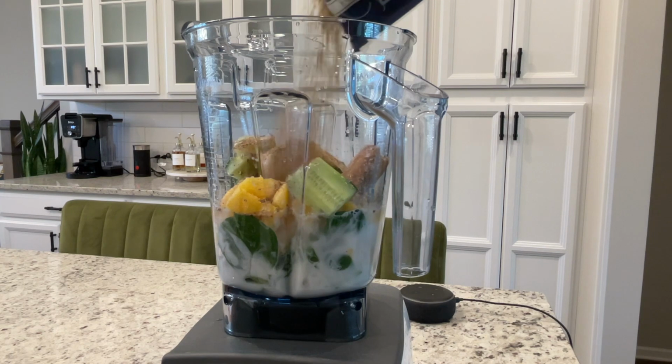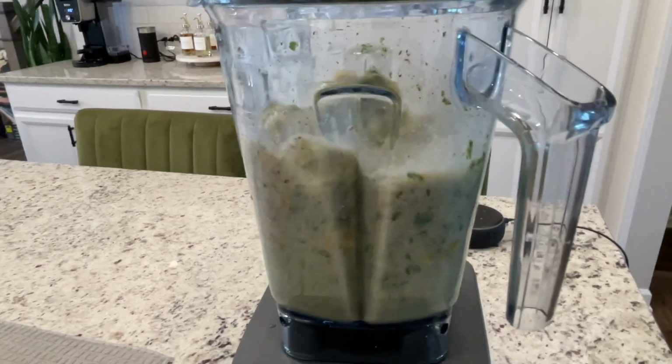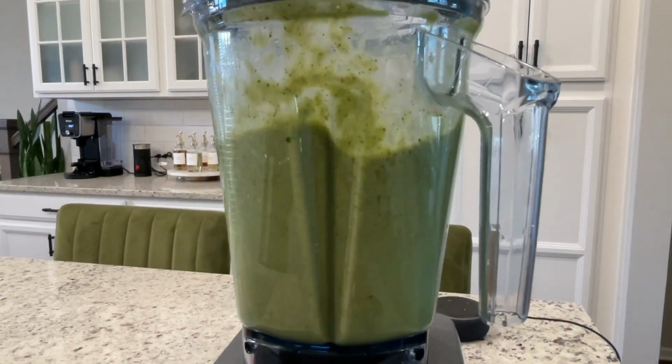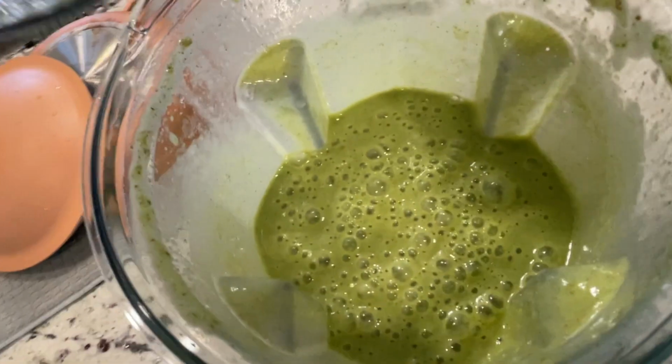This smoothie, I can literally drink this smoothie every single day. It's just so refreshing and I definitely feel more energetic once I drink it, and I always have leftovers. So sometimes I will make one batch and then I will have some left over for the next morning.